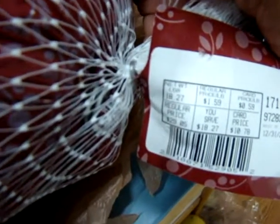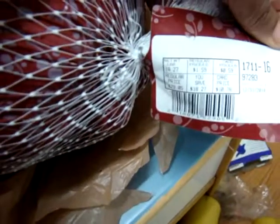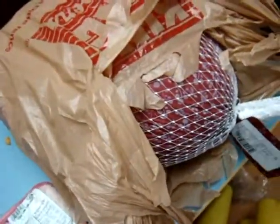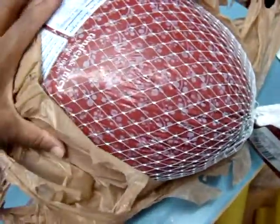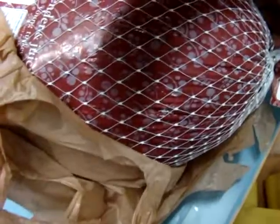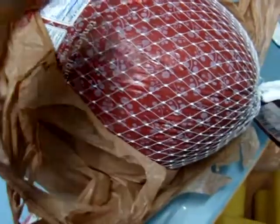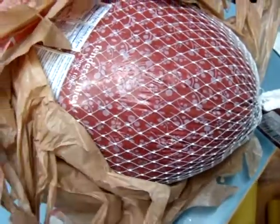I don't know if you can see it very well, but I got them at 59 cents a pound. And this one is an 18.27 pound turkey. The price of it was going to be $30 for the turkey. But after I got it for 59 cents, I ended up only paying $10.78 for it. The other ones in there are 19 pounds and 22 pounds.